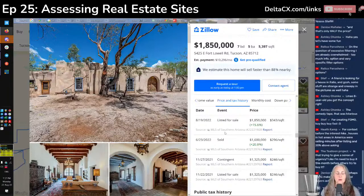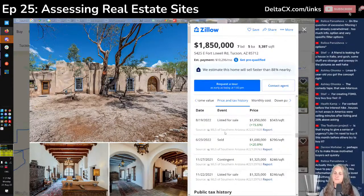Did they make any updates or changes to it? Let's see. Steph says, FOMO, buy fast. Heath says, for context, before the interest hike, houses in hot areas in America were selling minutes after listing and 20% above asking. Yeah, possibly not in Tucson, though, but yes, I did hear about that. T-Loon says, is that trying to give a sense of urgency, like I need to buy it this month before others try to buy it? Yes.